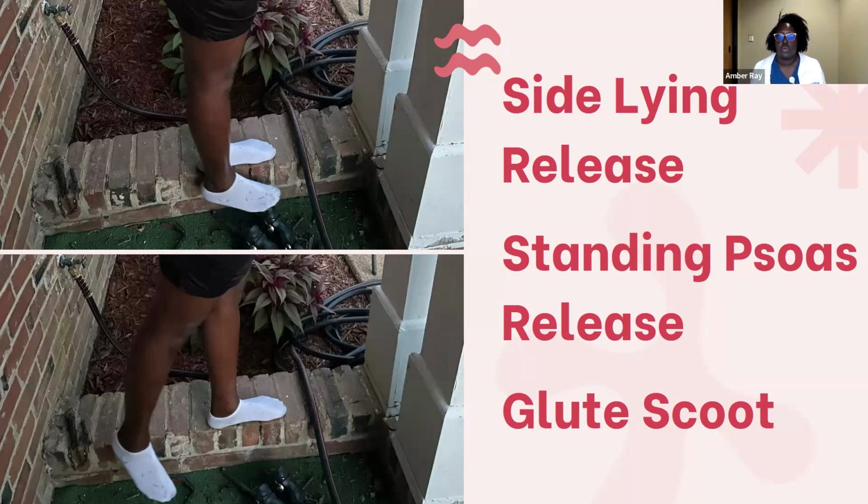Now with the sideline release and with the standing psoas release, we're talking about balance. So make sure that we are doing both sides, because we don't want one to be lengthened and the other side to still be tight. That's not going to be helpful. So know that if we sideline release to the left, we need to do it to the right. With the standing psoas, we need to do it to the right and to the left, both of them.